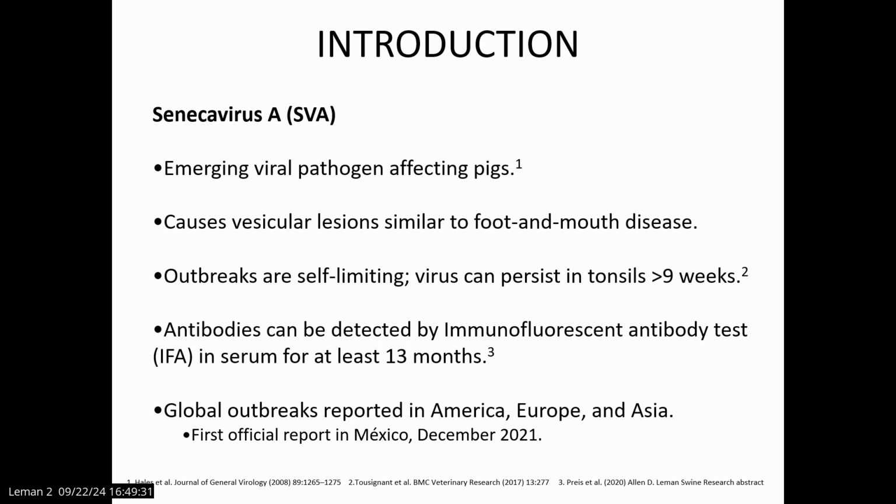and global outbreaks have been reported in America, Europe, and Asia. In December 2021, Mexico reported its first official case, and this led us to our local swine production to understand what will happen in those farms that become positive in the country, how to manage those farms, and how to interpret the positive status of those farms.